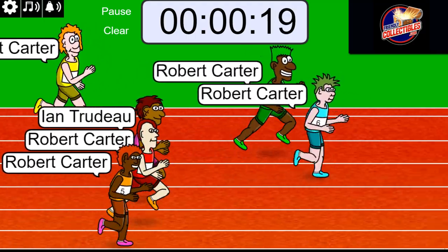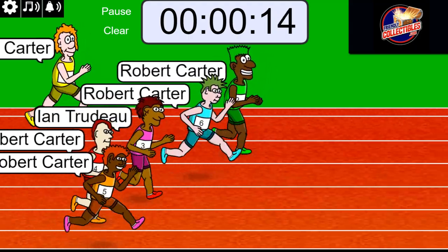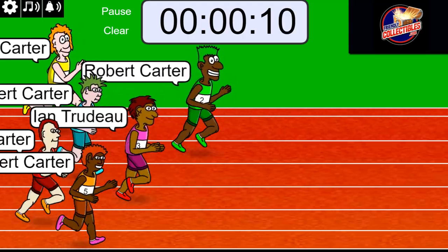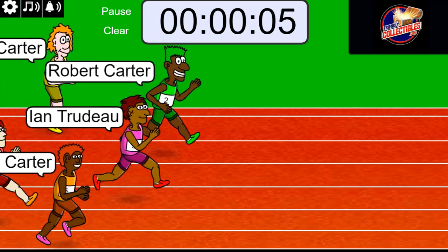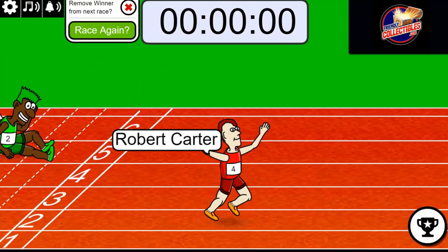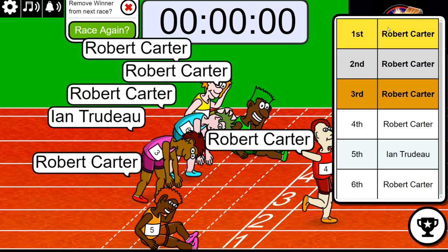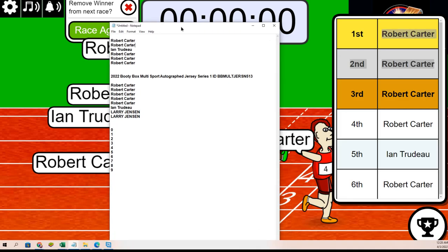And Bobby C. is up front in the blue jersey. Now the green jersey's up front. Bobby, you doing all right here? Ian sneaking up though. 5, 4, 3, 2, 1. First place goes to Bobby C. Second place is Bobby C. Congratulations to you, my man. Ian, you were right in the thick of it the whole way through there.